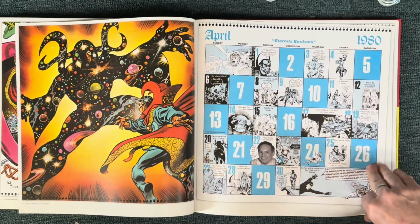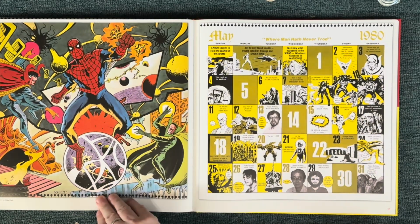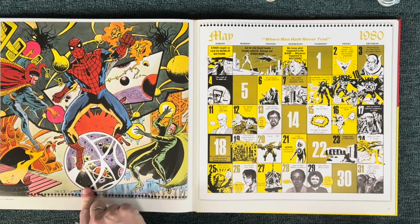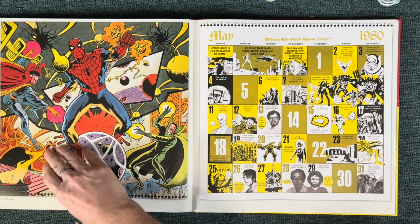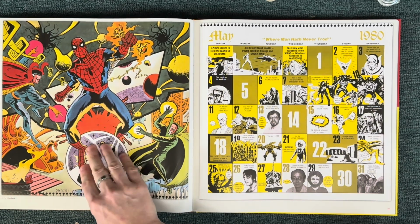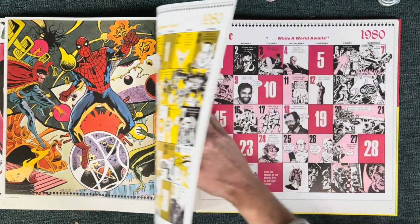Gene Colan, Tom Palmer. I wonder why they did a whole year devoted to Doctor Strange. His book must have been selling really great back then. Mike Zeck, 1980. Early Mike Zeck. You can totally see the Zeckisms throughout this whole thing. The lighting, you can see his Wally Wood influence in there. The way he does the lighting.